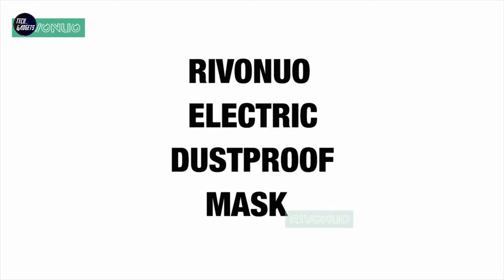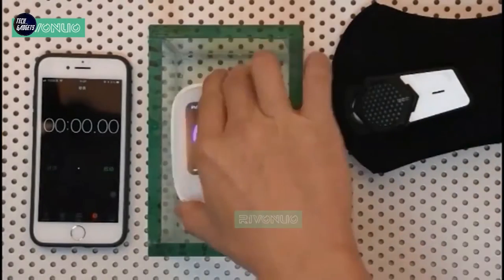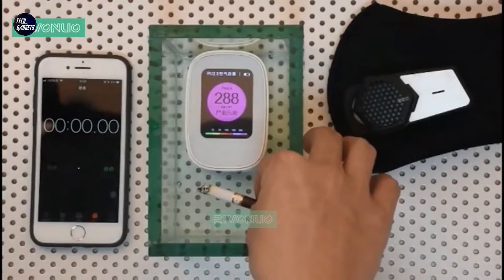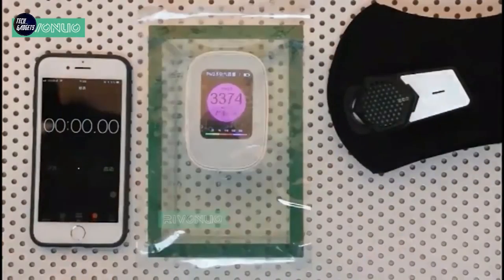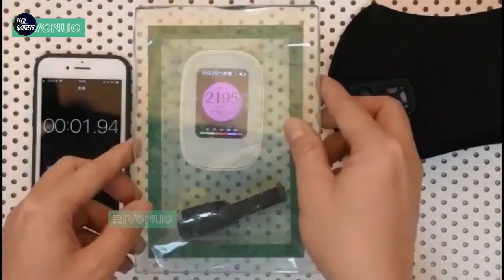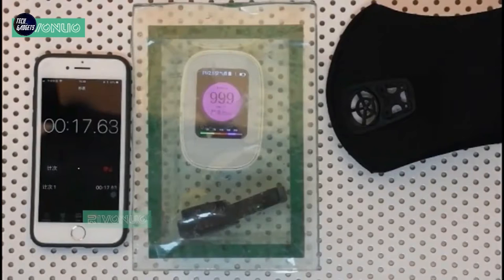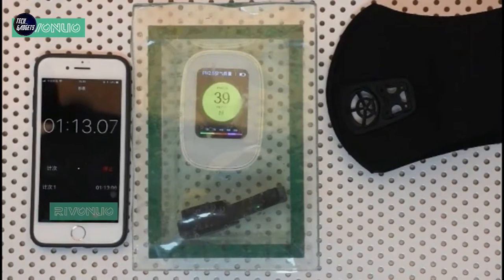Revnuo Electric Dustproof Mask. This is the lab turnout of our mask electric filtering component with a burning cigarette butt inside a small box. You can see it obviously reduces the harmful contents in the air.